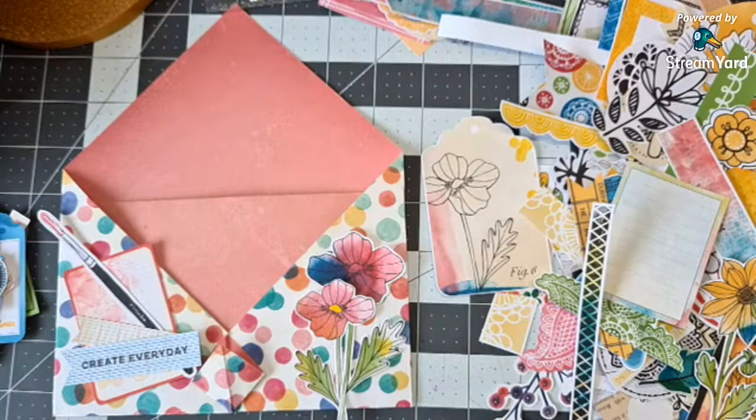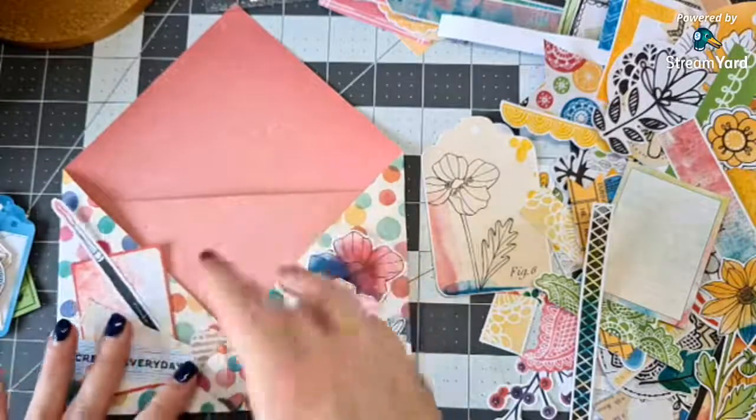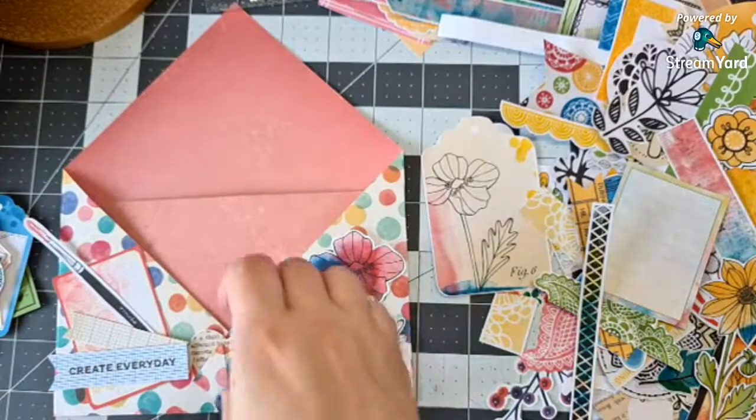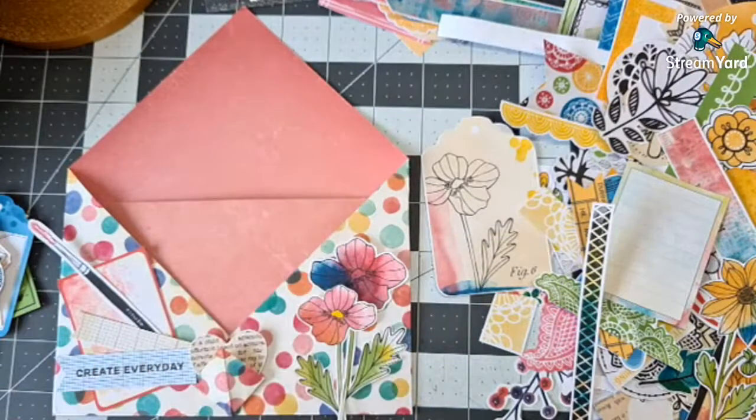Ooh, tuck spot. With a heart. Would the heart tuck into the tuck spot? Yes, it would. Where did I put the heart? Would you leave it there as something that they can take out, Roz?